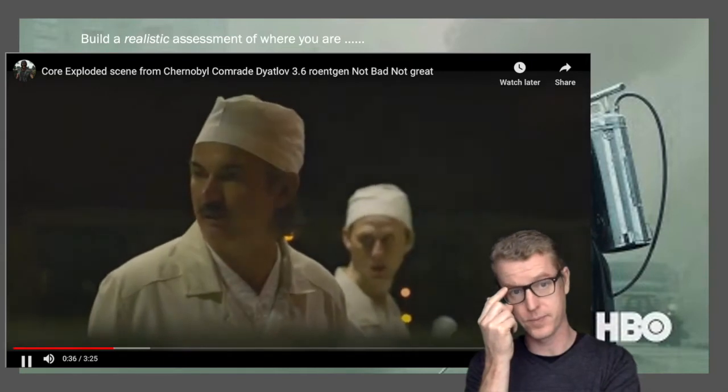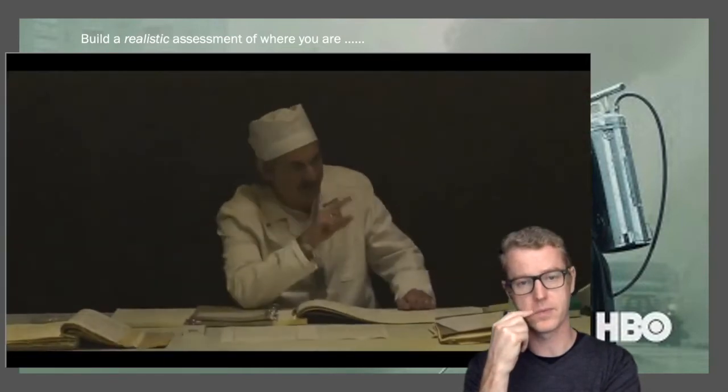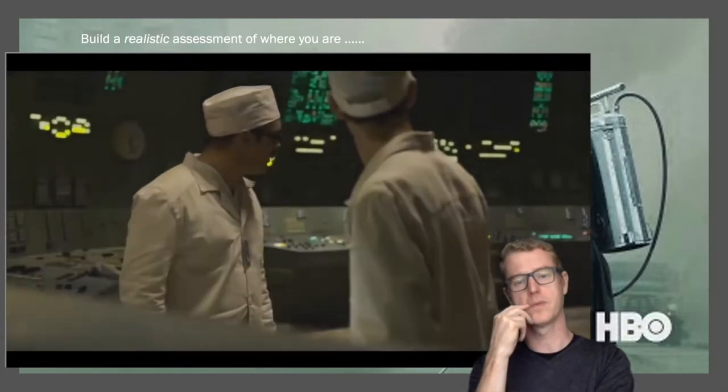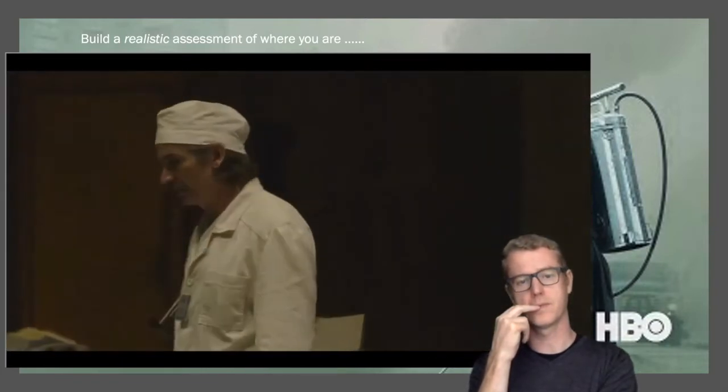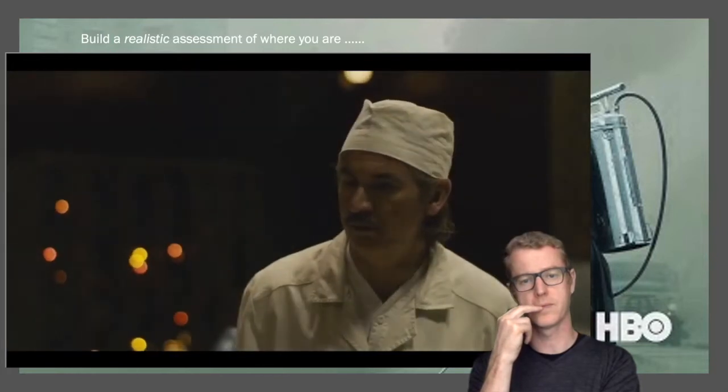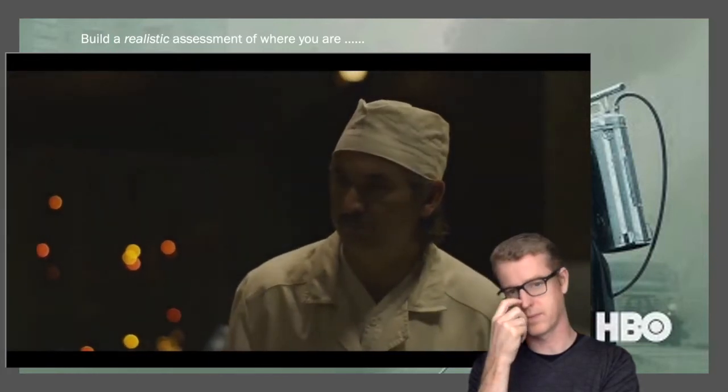Panel, I need water in my reactor core. What does the dosimeter say? 3.6 Roentgen, but that's as high as the meter goes. 3.6. Not great or terrible. Could do this, definitely. Scott, did you lower the control rods or not?